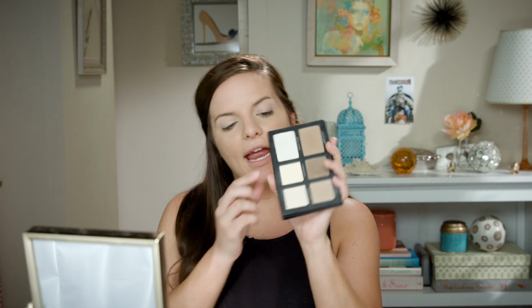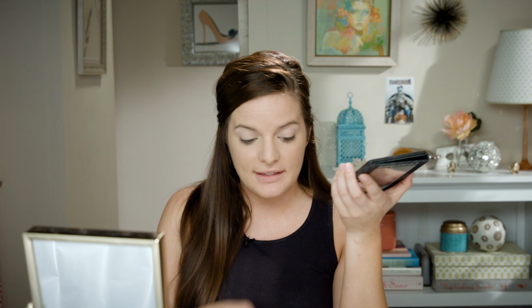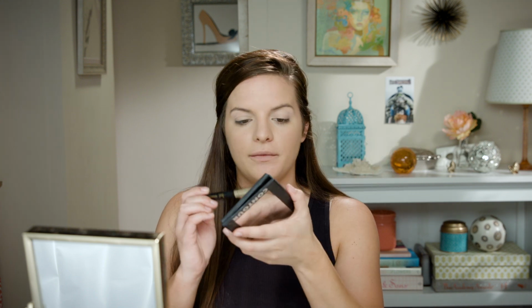Okay, and another important part of this look is to really set everything in place. So I'm just gonna take this Lorac Pro contour palette and the yellow highlight in it. It will just help keep everything nice and bright. I'm just gonna set everywhere that I put concealer. And also, if you have oily skin like me, I like to put just a little bit down the center of the face just to make sure I don't get too shiny.